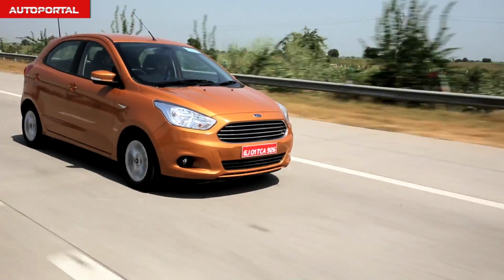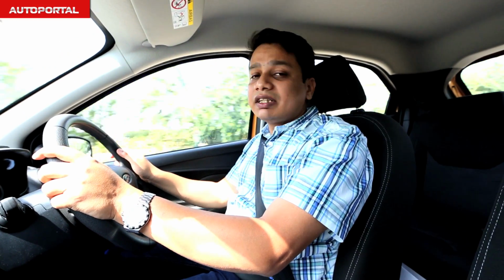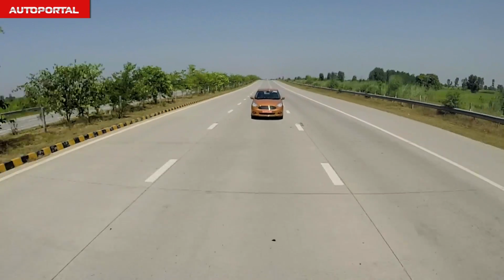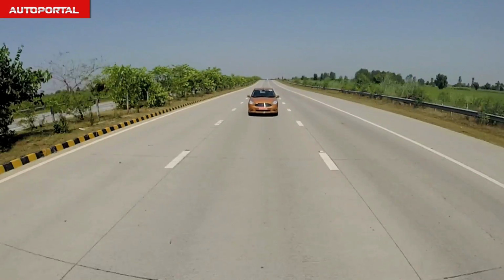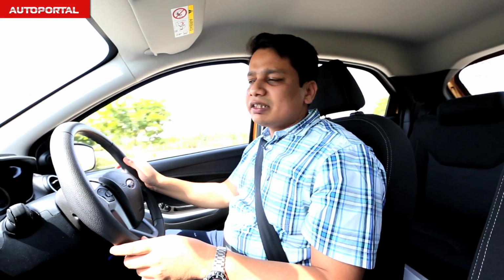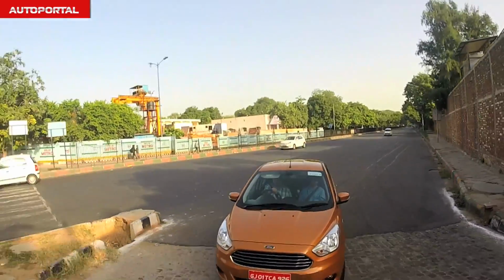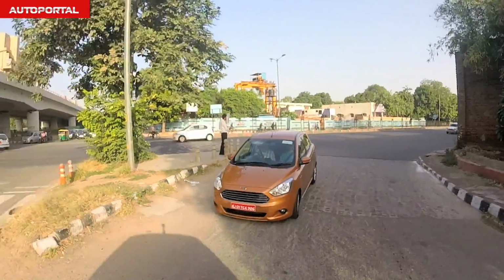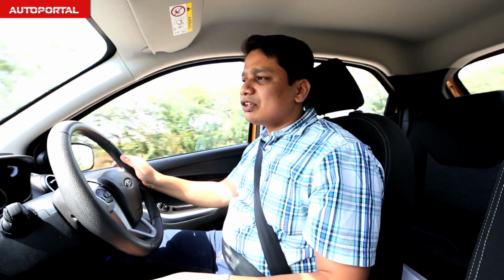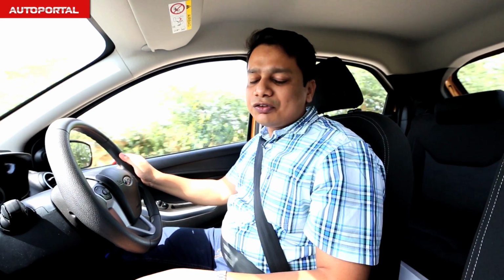Now, talking about ride and handling, this car offers a very nice suspension setup, and it's a good balance between agility as well as comfort, and when you're on the highway it remains very stable, and probably is one of the most stable cars at this price point in the Indian market right now. And even when you're in the city and are maneuvering over badly patchwork roads, very few of those potholes and bad surfaces actually filter into the cabin. It's only the larger crevices which manage to make their presence felt inside. So again, a very good job in terms of overall ride comfort inside the new Ford Figo.